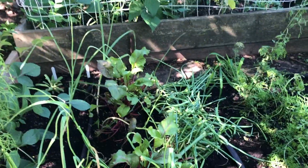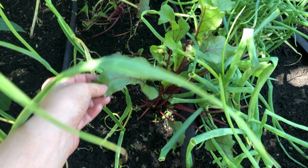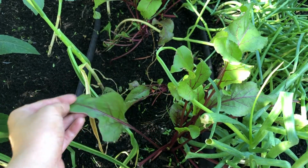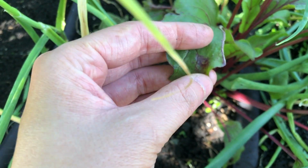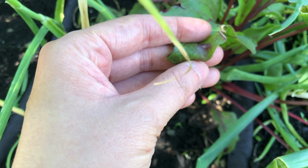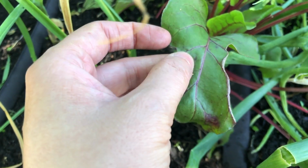Next we have the beets. This was kind of the first sign that something was really going wrong in this bed. I think I've mentioned this in previous videos, but they were browning and then curling on the edges and then dying completely. And what I've discovered with some Googling is I'm pretty sure I have leaf miners. Leaf miners are a specific kind of pest that get into the leaves and start creating these little holes where they're eating all the goodness between the leaves and then spreading throughout the leaf.